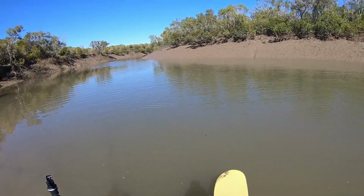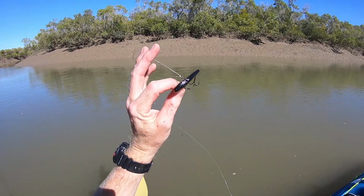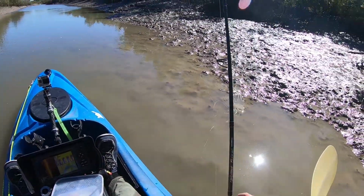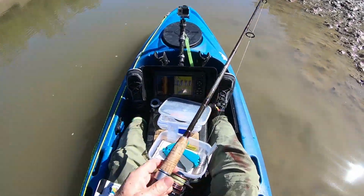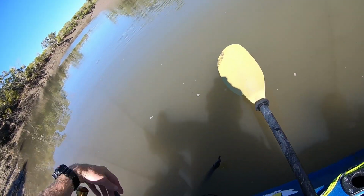Not long changed over to this lure. This is our lure here. A yellowy sort of a coloured, the black back gem lures. Soft vibe. That's good. That's my second barra up here in Pumpkin Creek, so that's 52 centimetres. It's a nice little barra.